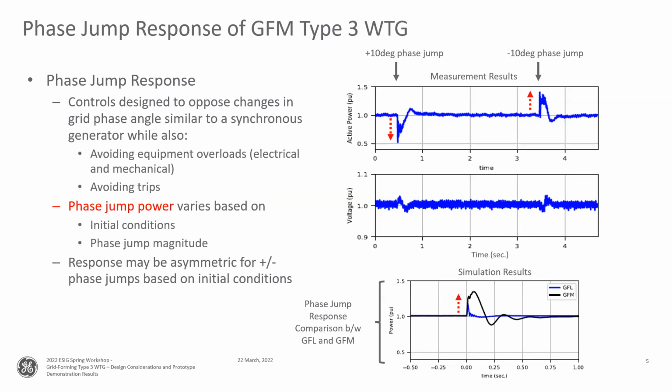And to illustrate the key difference that we're seeing with the grid forming system, I'm showing a simulation result at the bottom right-hand part of this slide. This is comparing, for the same event, the difference between a grid forming system and a grid following system. And as you can see, the grid following system has a relatively negligible response to that phase jump, whereas the grid forming system has the large change in power.